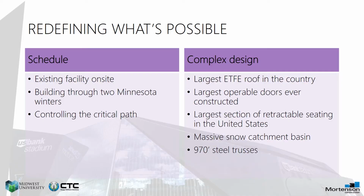We also had some very unique, complex features of this project, including the world's largest operable doors on a facility, the largest ETFE roof system that Paul talked about a little bit before, a massive snow catch basin, which is insane, 50 feet deep at certain spots, with a 38-degree grading angle that we had to accommodate for. And of course, this massive truss system was a unique challenge on its own.